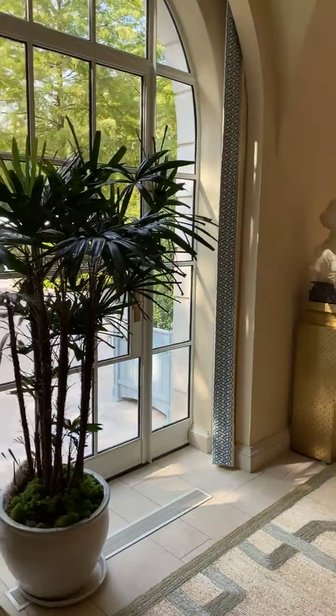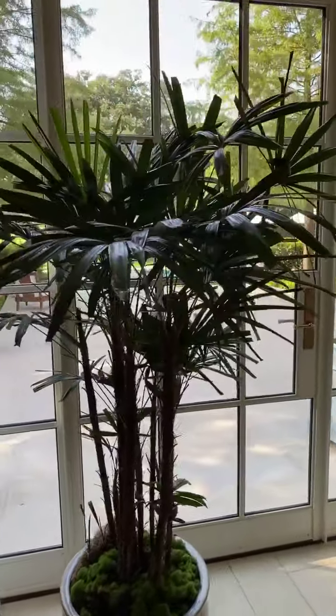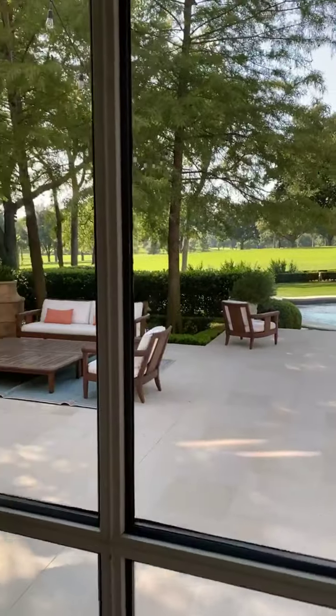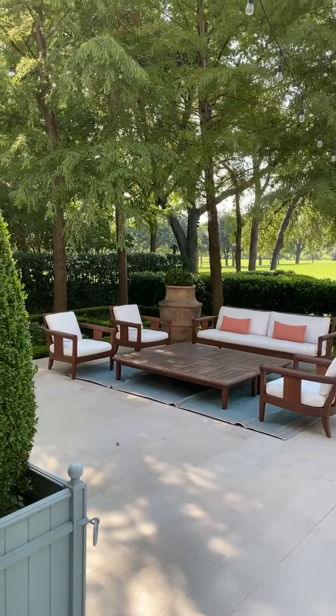And you've got these beautiful windows right here. Oh, look at the outside here. I mean, and the planters. I know Matthew Murray, he did the landscaping of this house. And he did a great job. It's just fun with all the light that comes in.